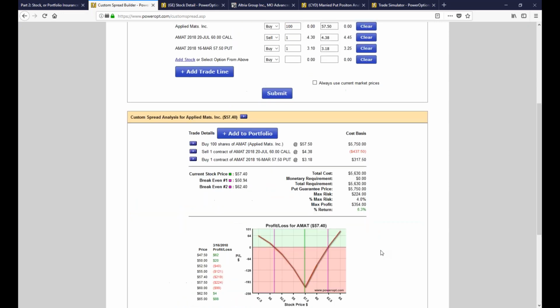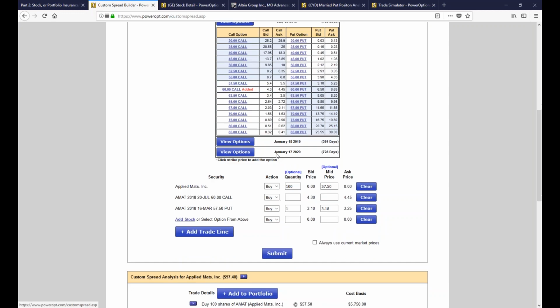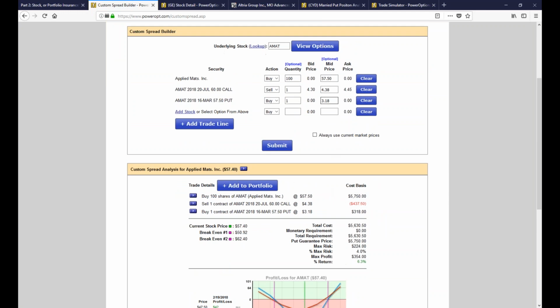Now what are you left with? Let's clear this out. Oh, shoot. Sorry about that. Got to add the July 60 call back in. Sorry, folks. Sell that there. Get that done. All right, so there's our check mark again.